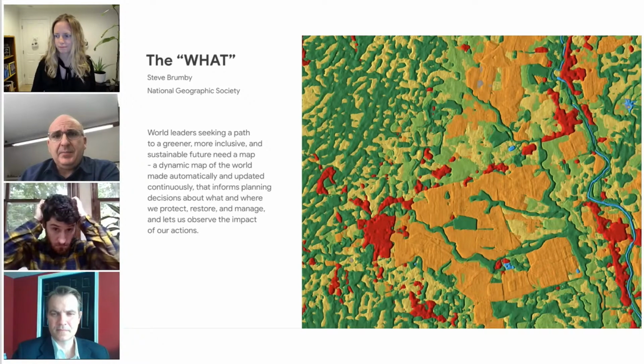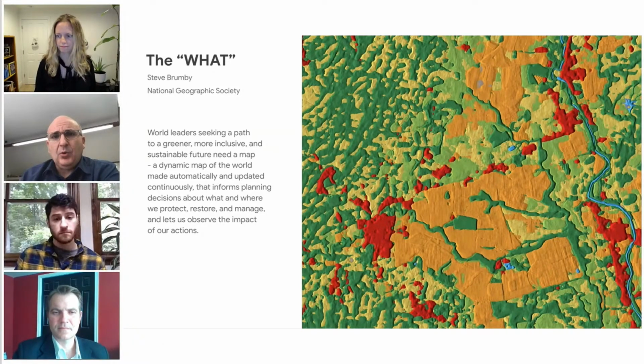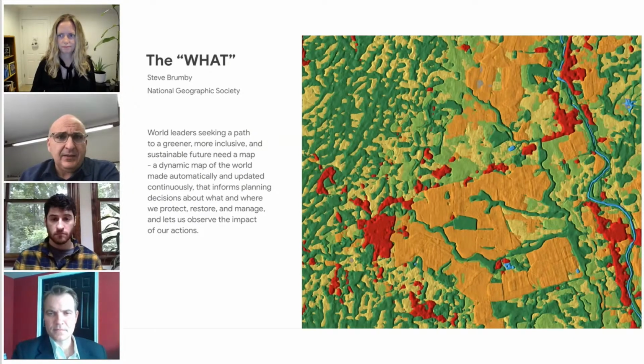World leaders seeking a path to a greener, more inclusive and sustainable future need a new type of map, a dynamic map of the world that can be updated automatically and continuously, that can inform decision-making about what and where we protect, restore and manage, and that can reveal the impact of our actions.